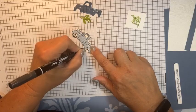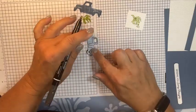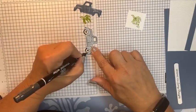And I like it because it gives me a lot more control when I'm doing, especially like these little parts of something.